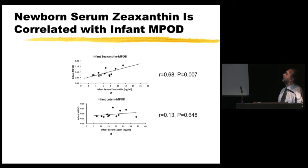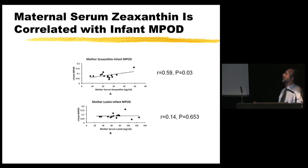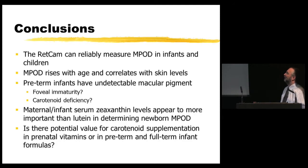And we found that infant zeaxanthin, not lutein, this was a little bit of a surprise, that the serum zeaxanthin predicts the infant's macular pigment optical density. That's shown here. And this is true, it carries on, it's very consistent. Even the mother's zeaxanthin predicts the macular pigment optical density of their baby at birth. So it suggests that changing the mother's diet or giving supplements could allow them to have an increased macular pigment optical density at birth. Whether that's important, we need to find out and do future studies.